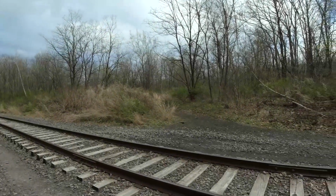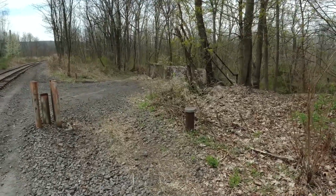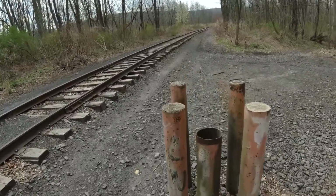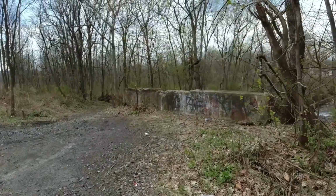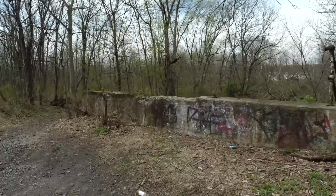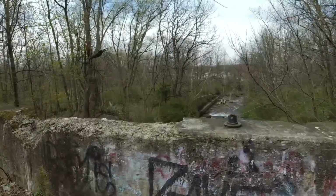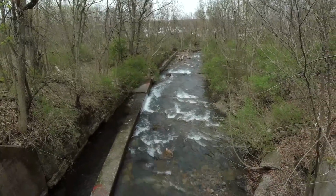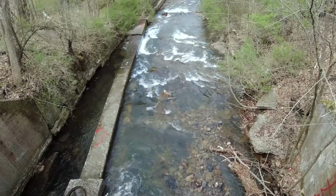All right, we're on the other side now, and over here is some more evidence of those pipes that we mentioned. This one has some posts around it. And here is the other side of the culvert. Actually, a second culvert. Water level is actually up pretty high right now.